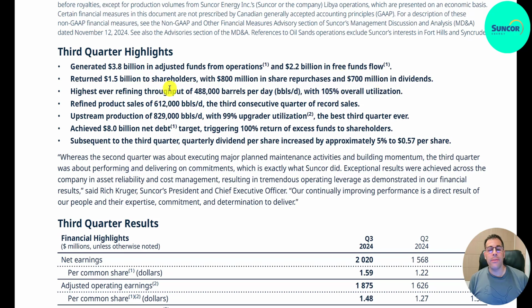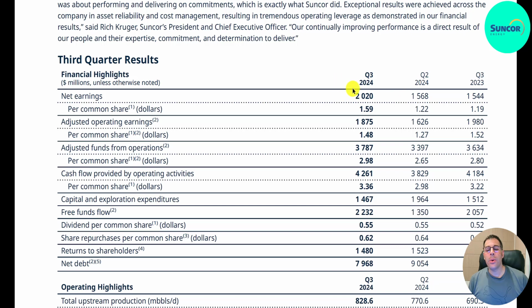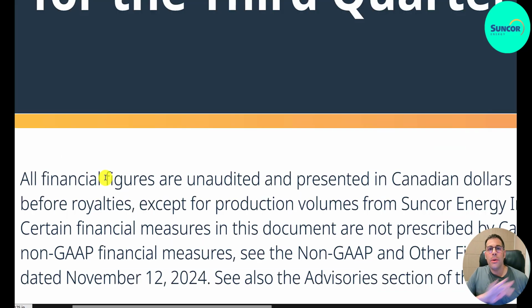They refined 488,000 barrels per day. Utilization over 100%, 105%. Their net profit for the quarter, $2 billion. Last year, it was $1.5 billion. Last quarter, $1.6 billion. Just to clarify, all numbers on these slides are in Canadian dollars, not US dollars.